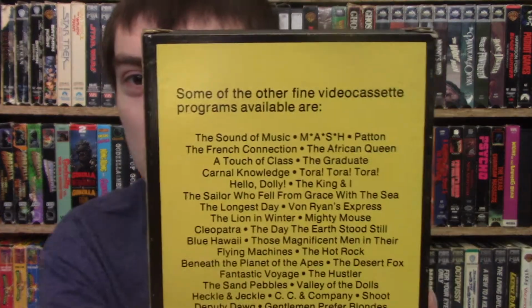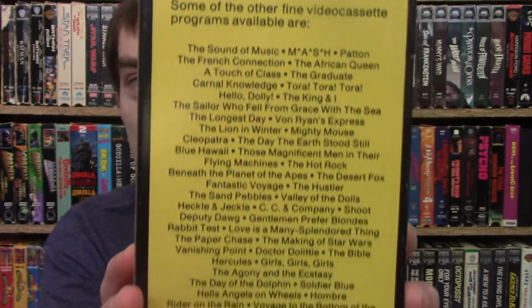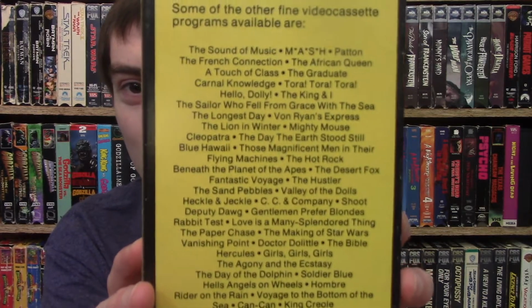I also like how the back of this tape doesn't even have a description of the movie or anything. It just advertises other 20th Century Fox movies. That's all it is. It's just an ad for other movies from Fox, which is crazy.